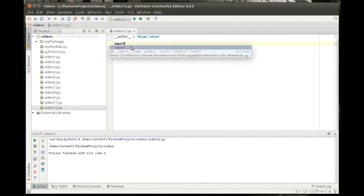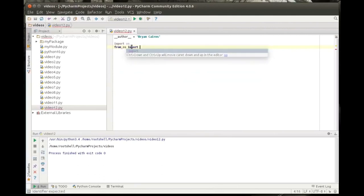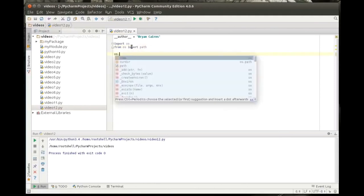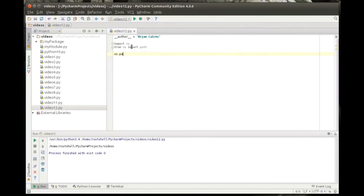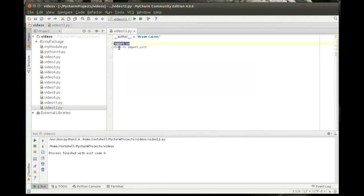So first thing we need to do is import OS, or if you want to actually do it the correct way, you do from OS import path. Now what's the difference between those two? If you just do import OS, you can then do os.whatever, which in this case would be os.path, and then whatever command you want. But if you specifically import path from OS, you can then say path.whatever. So that's really the difference between those two. So we're just going to say from OS import path, and we're going to actually get a path object here.